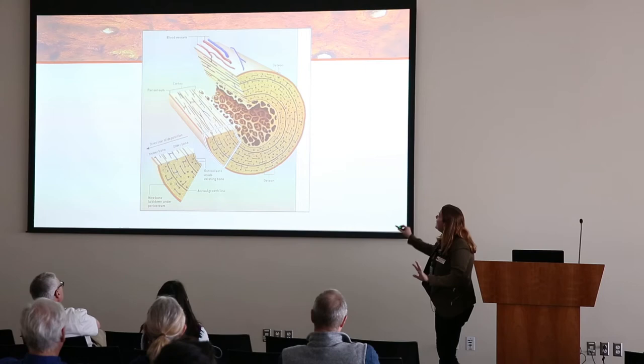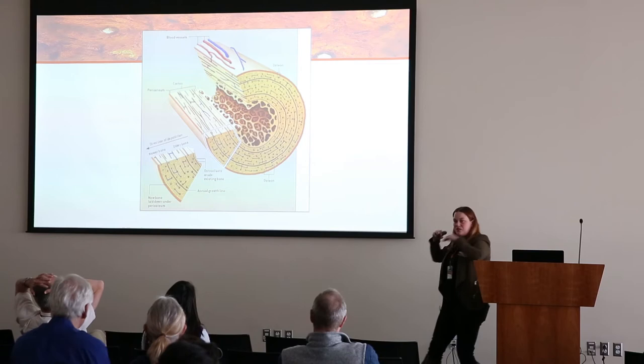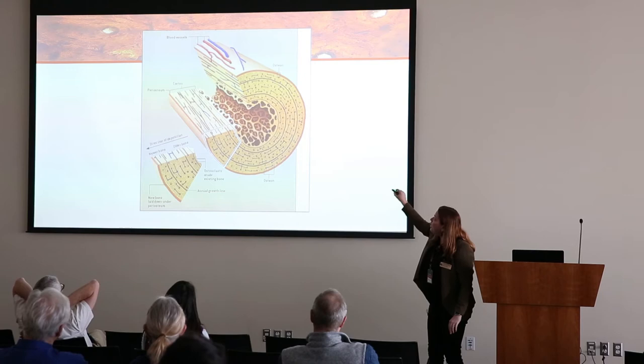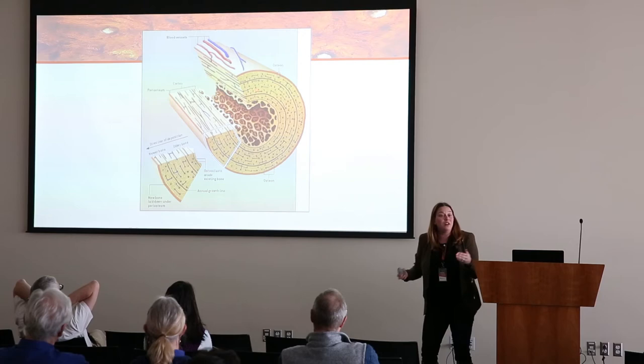So we count the lines, so you can see the lines. Again, you can measure the distance between them. This was a faster year of growth rather than this one. And then we have blood vessels that run the entire length of our bone, inside our bone and alongside our bone. You can see that here, blood vessels running along the length of it. And when it comes out on the side of the cross section, it makes different shapes. So each one of these holes is actually where a blood vessel ran along the length of the bone.